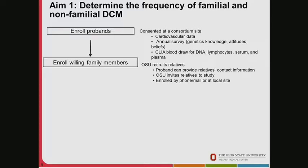And their job is to facilitate this enrollment. They can enroll at one of the 12 sites if that's more feasible, or they can use our phone and mailing procedures for enrollment off-site. We will want their cardiovascular data as well. So if they report to be affected, we will get all of those records to confirm their diagnosis.